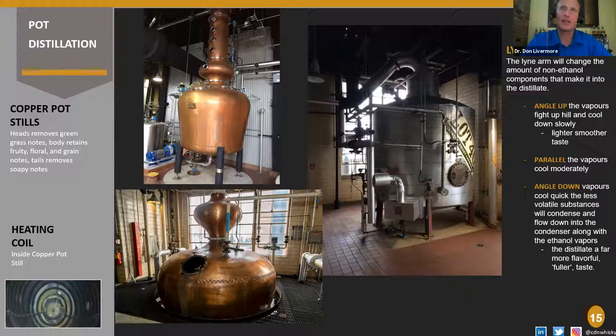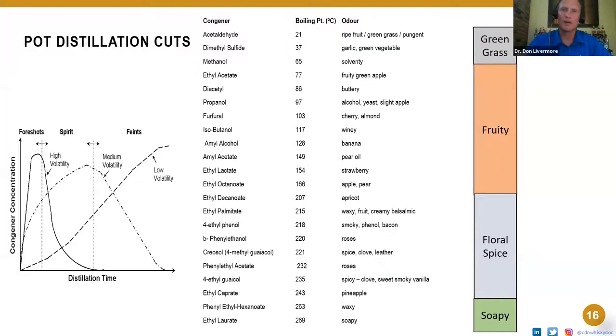You slowly boil it, and the first things that come out, this is the slide that people always like to see. All I've done along here is put the flavors that come from yeast or from grain in the fermentation process, in the order of boiling point. If you actually did a pot distillation with me on a lab scale, we would pull cuts. I'm sure you've probably done that at Moonshine University. Pull the cuts and you can see the green grass notes come out first.